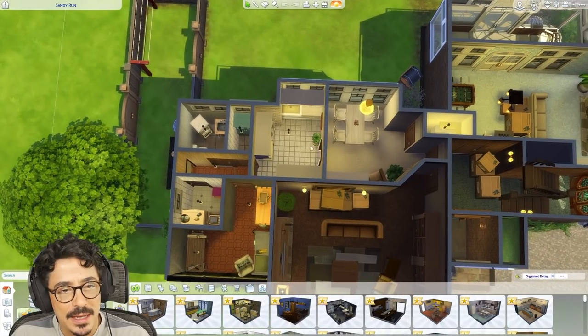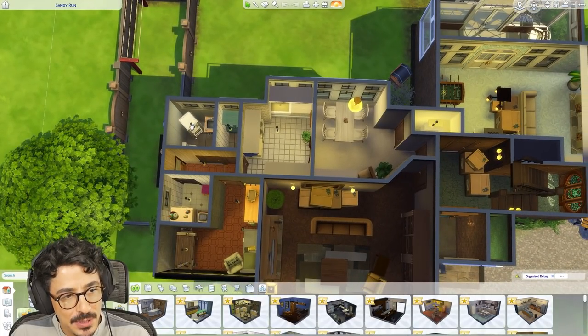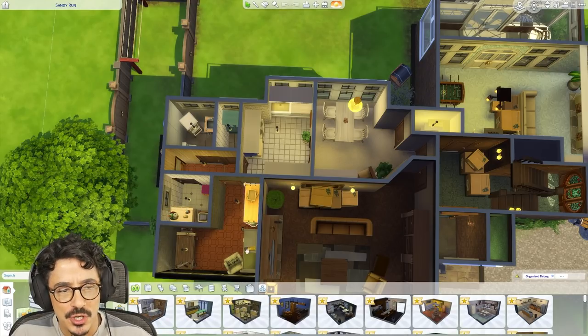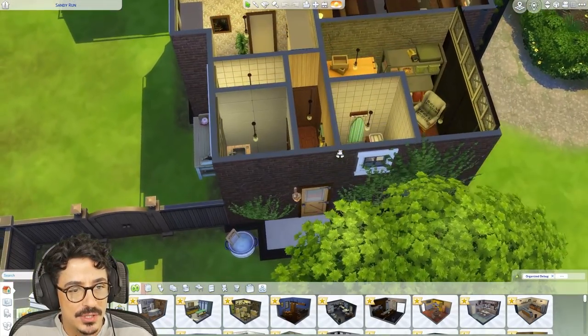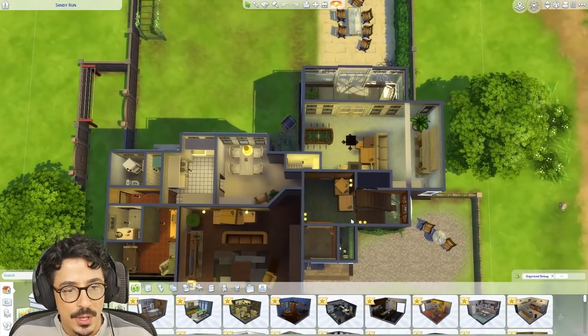Knocking this wall down here, having a bigger kitchen. Keeping a toilet in that area there. I may even knock this room down just to have a nice home gym or something in here. But I love this little corridor going out to an entrance on the side as well. I think that's really cool.